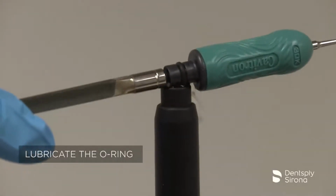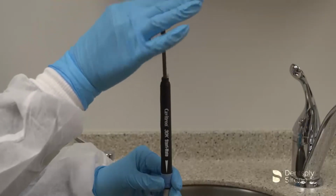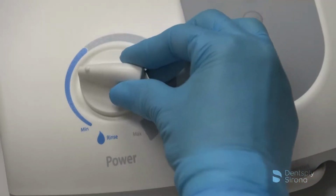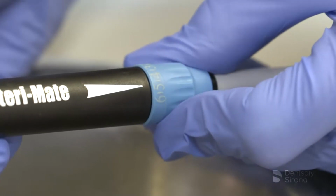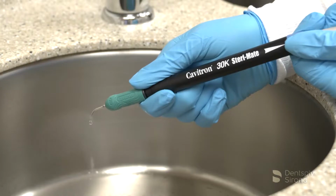After completing the purge cycle, place a sterilized Cavitron ultrasonic insert into the handpiece and set the power level control and lavage control to your preferred operating position for ultrasonic scaling. The unit is now ready for use.